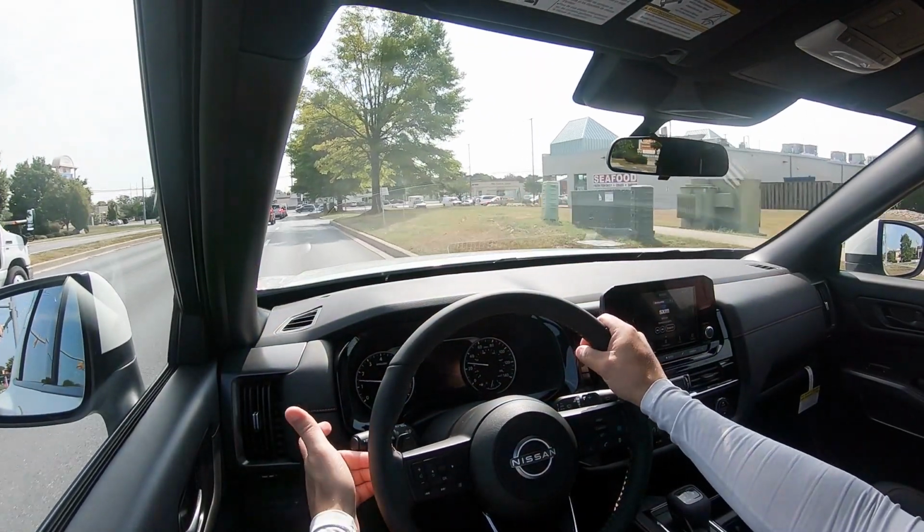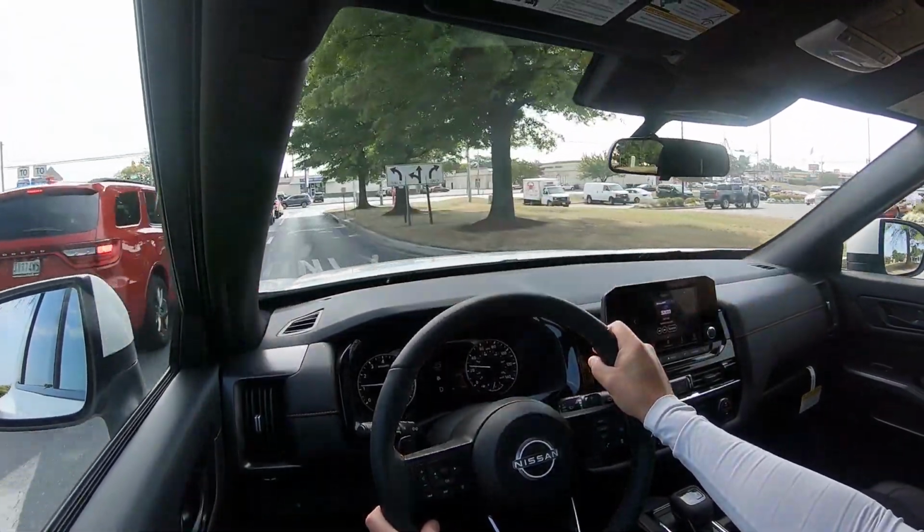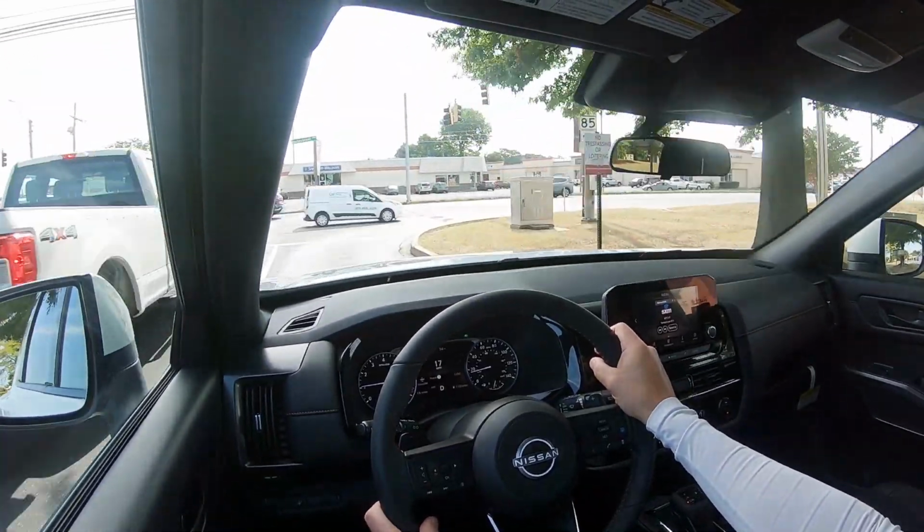Touching on visibility, I can see perfectly fine out the back, so shouldn't have any issues with rear visibility. Rain sensing windshield wipers are going to come standard on the Platinum. So what that is, whenever the Pathfinder detects any kind of mist or rainfall, it's going to automatically turn on those windshield wipers for you. So just one less thing you got to worry about there, so that's pretty cool.